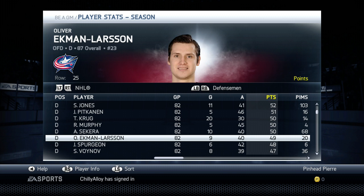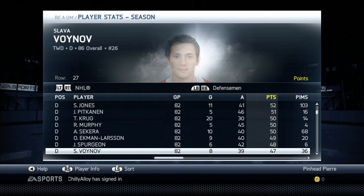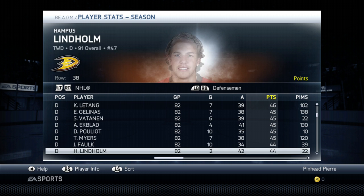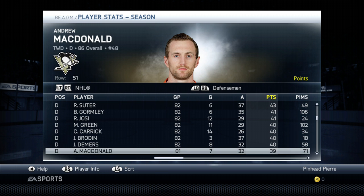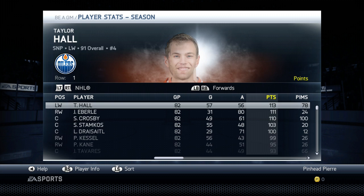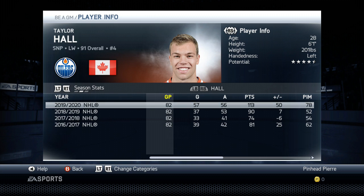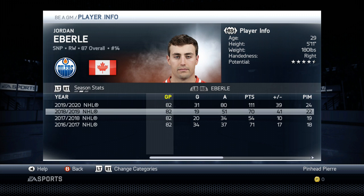Ekman-Larsson, he only had 49 in comparison to 73 last year, but that's all right. The offense was scoring more even scoring, like I said. So we will go down to 40 points there. All right. I don't really want to go over everything. Forwards, 113 points. Holy fuck. On the Edmonton Oilers, 113 plus 50. Eberle, oh my god. Oh my god. 111 points.